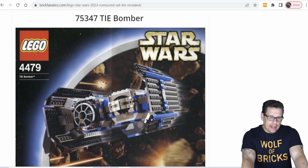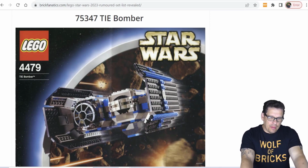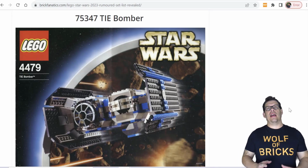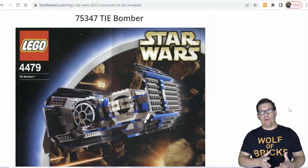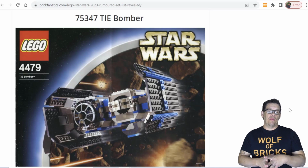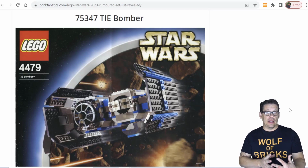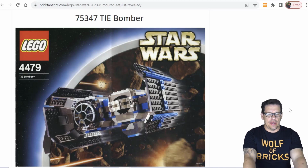Now this guy right here, I am super excited about this. They will be putting out a TIE Bomber, set number 75347, and of course this is not going to be it. This is an older set. But in the past I've done TIE Fighter videos, and TIE Fighters for the most part are cool, right? If you check the archives, you'll see me talk about how you'll actually make more money doing TIE Fighters when it comes to reselling than you will Millennium Falcons, which is pretty interesting, right?